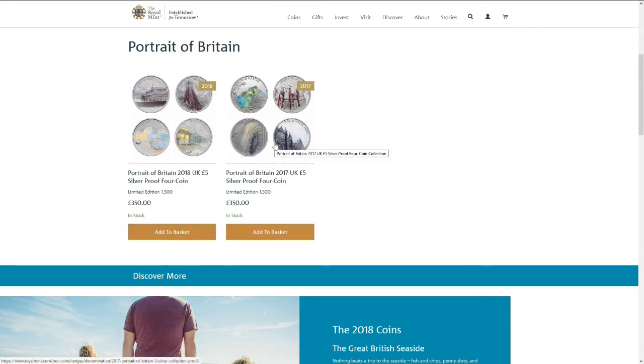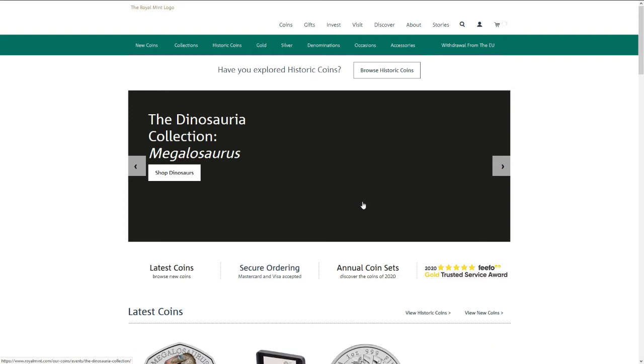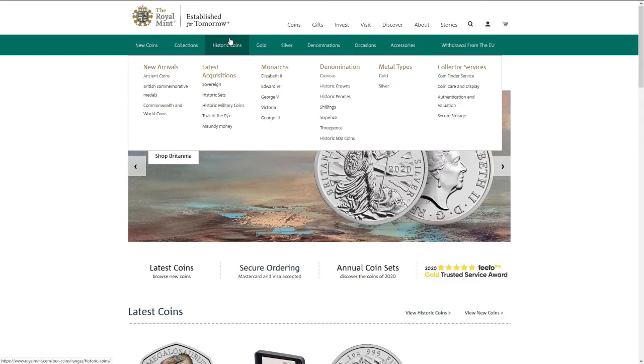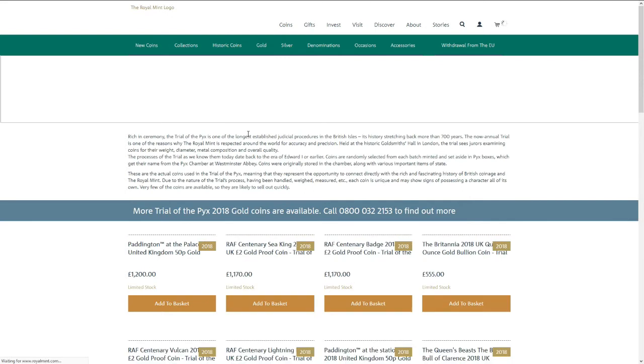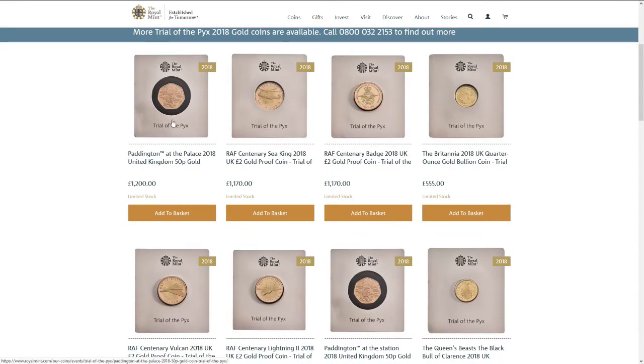I haven't actually been able to buy these myself because they're expensive coins, yes, but no more so than a lot of other silver coins. These are coloured ones as well. I'm not that much of a fan of coloured coins, but I do quite like those particular ones. So then that's the collections. There's the historic coins.